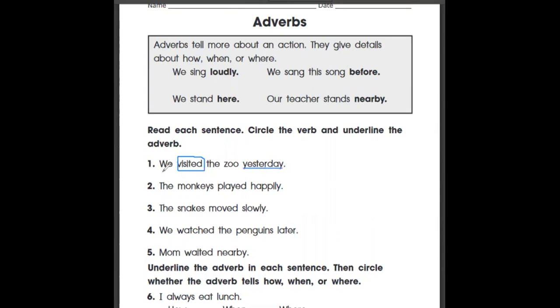We visited yesterday. The monkeys played happily. Okay, what was the action there? Start with that. Played, that's what the monkeys were doing. And do we know anything about how they played or when or where? They played happily. And just notice there at the end that ly. It's turning the word happy into an adverb. So it's happily.